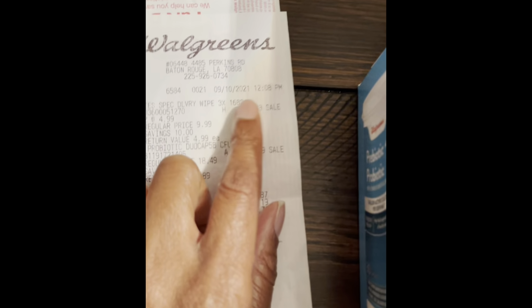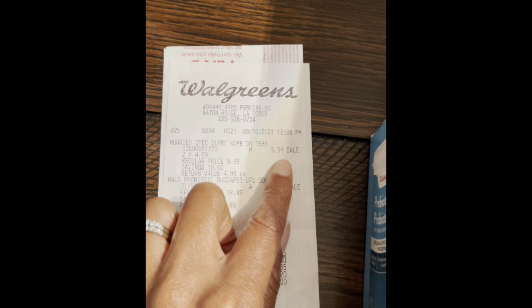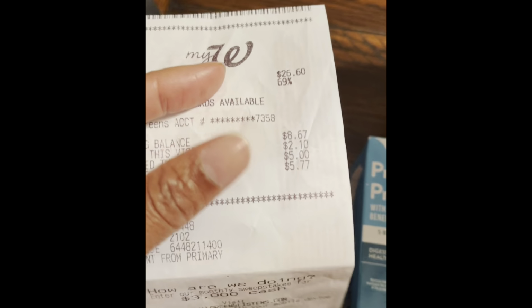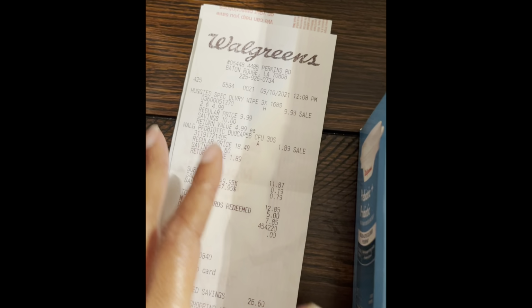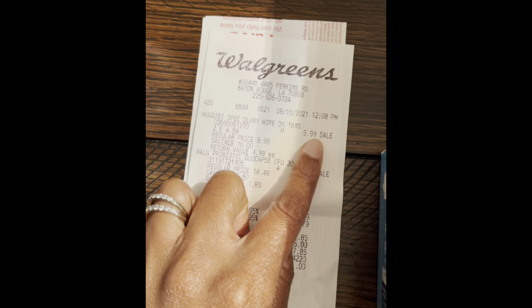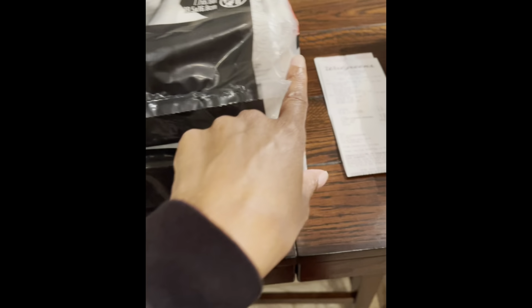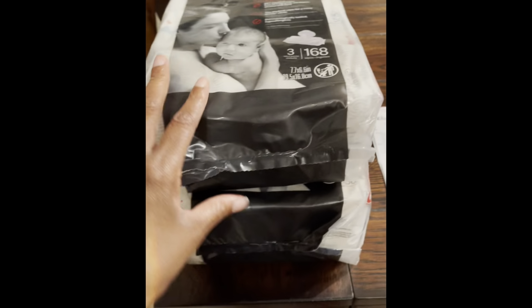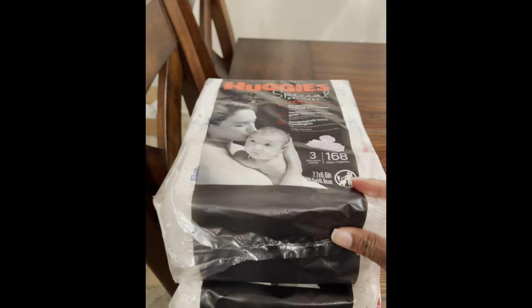So, my subtotal for these were $9.98. But if you subtract $2 that I earned, a little bit over $2 on this visit, it comes out to be $7.98 for 2 of these big packs, which is still a good price. $7.98 for 2, so basically $8, $4 a piece. After the rebate, these were $4 a piece, which is still a really good price for these.